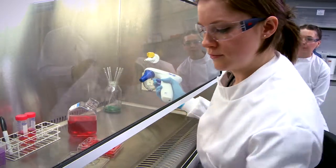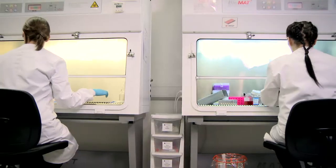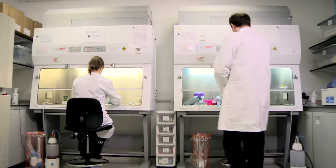Ultimately, we hope that the use of Alvetex will reduce product development costs, particularly in the pharmaceutical industry, and also have a positive impact on reducing the number of animals used in research.